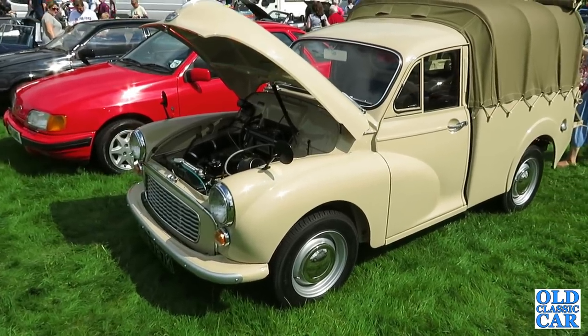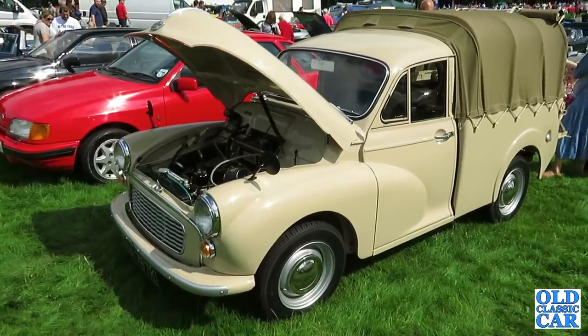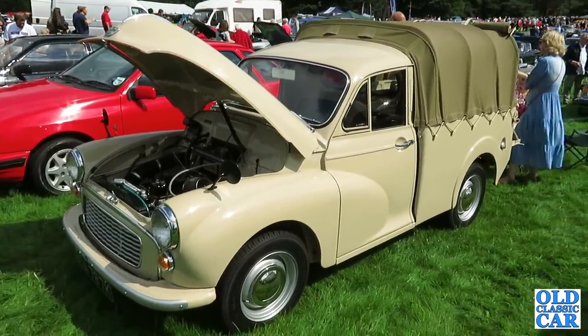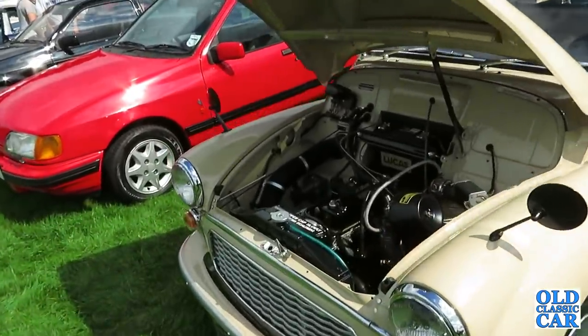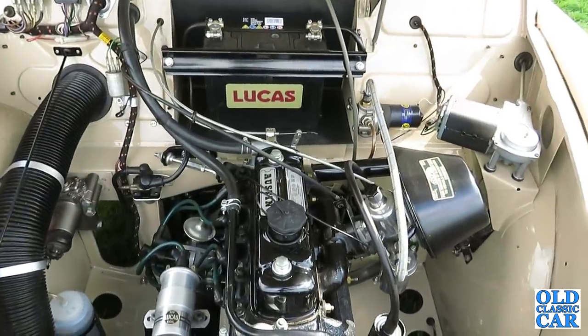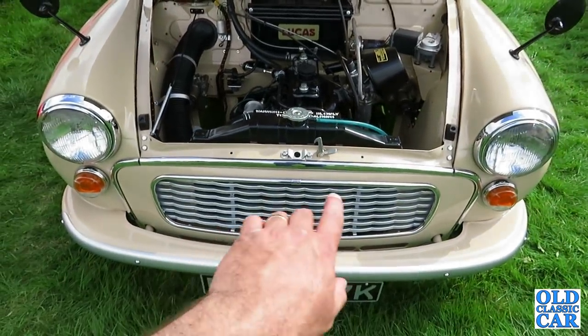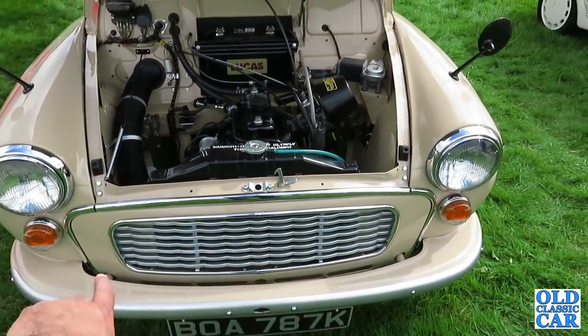Either 600 or 800 weight rated these were, depending on which one you chose to buy. This is 1972, so one of the last. Absolutely immaculate example. The wavy Austin grille rather than the Morris's straight slats.